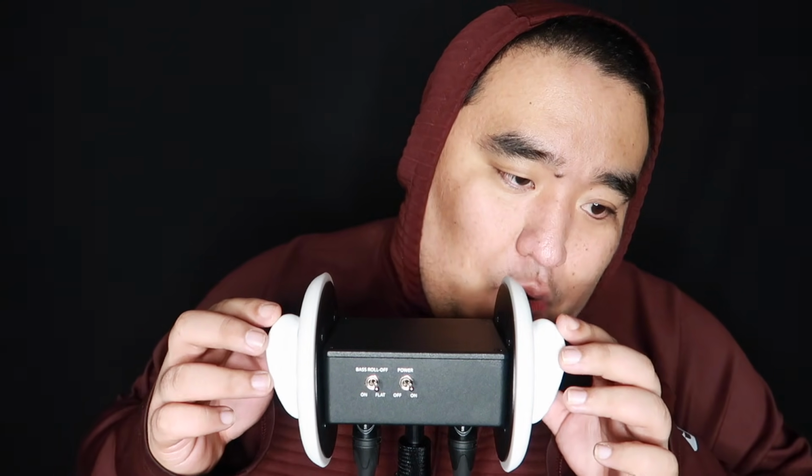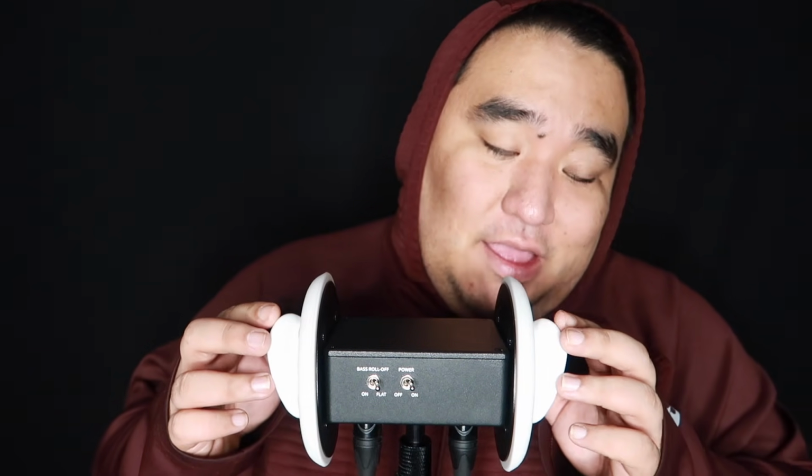Again, it's just all about preference. But I do think that you can do more with this microphone than the Yeti, strictly because it's binaural, right? And again, it's immersive. It's way more immersive than the Yeti.